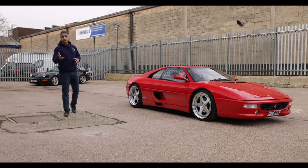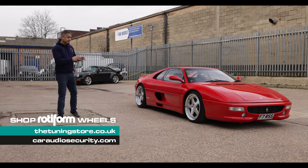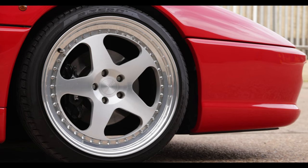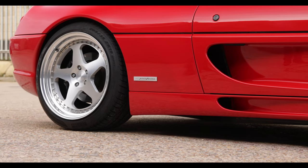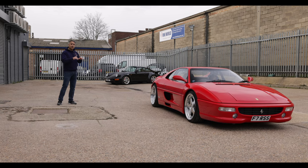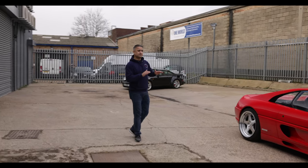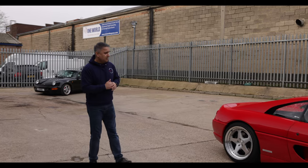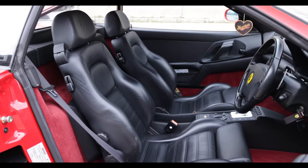And at that time, being the Rotiform distributor, naturally I was going to go for a set of Rotiform wheels. Decided on a set of 19-inch ROCs, Pirelli tires, 225/35 on the front, 265/35 on the back. Lowered the car on the stock suspension, didn't really want to go too aggressive, didn't want to upset the handling of the car. And really all else I've done is just change the stereo and add a tracking system.